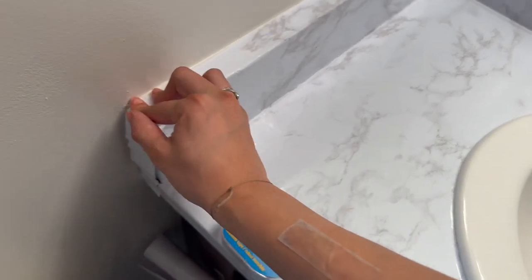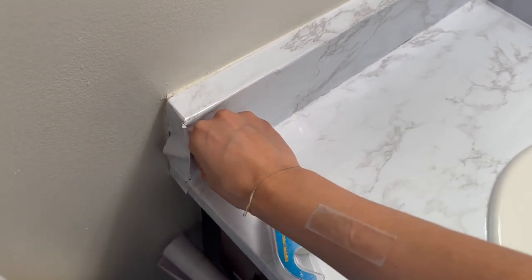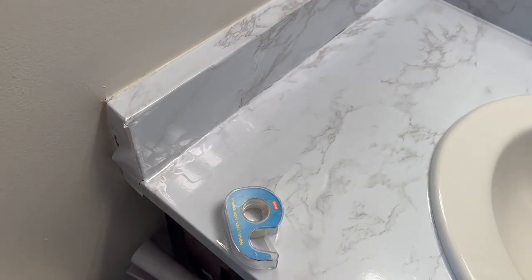And then here, I don't know what to do with this, it's not sticking. Here. Maybe I have to put caulk on this too. Hot glue in the bottom. I don't know. We'll see.